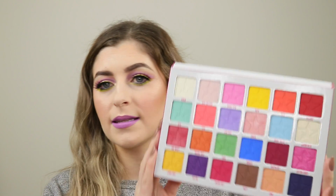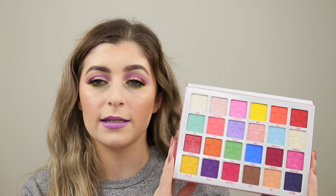This palette is absolutely amazing. It's definitely worth the money and worth the hype.